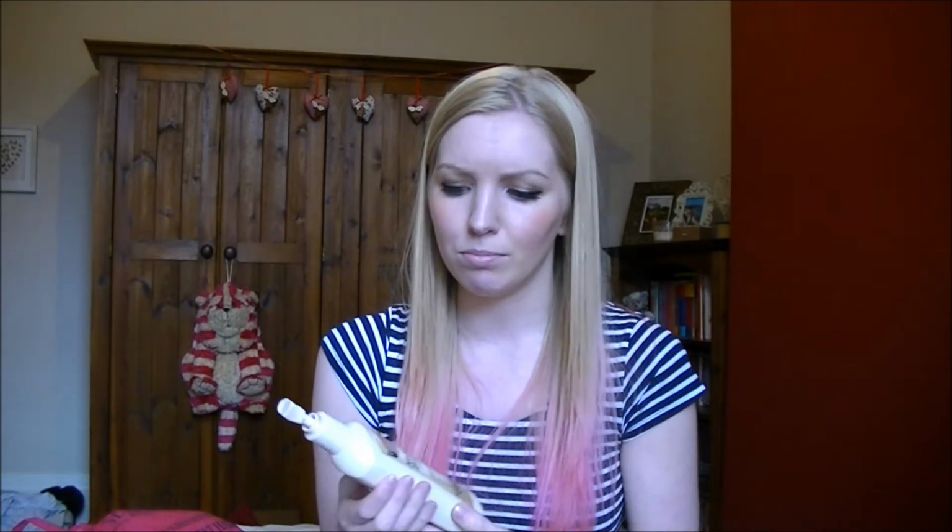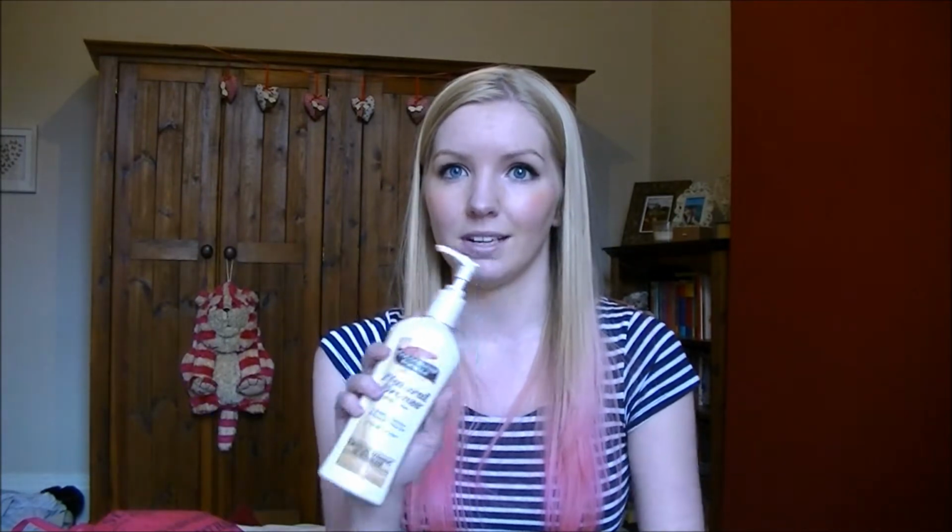I did another 3 for 2 thing in my shop, and it was 3 for 2 on Palmer's cocoa butter products. So I got the natural bronze body lotion because I've already gone through one of these, which I absolutely love. It's probably my favourite gradual tanner that I've ever used, and probably one of my favourite tans overall because it's quite a strong gradual tanner. So 2 nights worth of this gives me the tan that I would want anyway. So yeah, love this as a tanner.